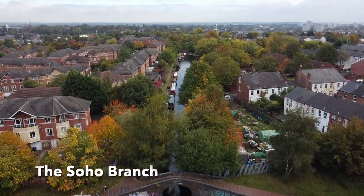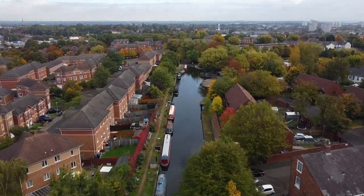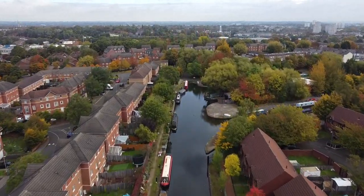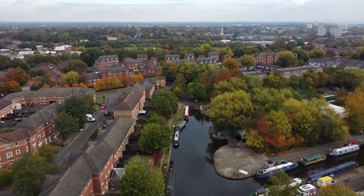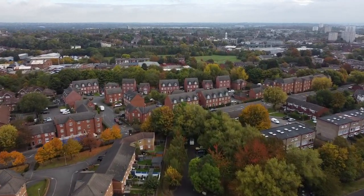And that brings us here to the Soho Branch and the Hockley Port. This arm was significant because it led into Matthew Bolton's manufactory. He was a prime mover and shaker of the day, and along with James Watt, he invented the steam engines, which pretty much powered the Industrial Revolution.